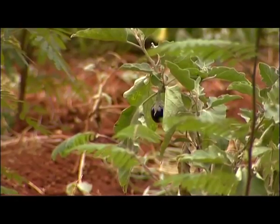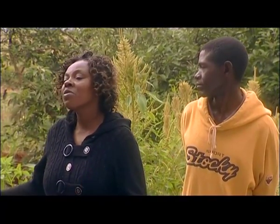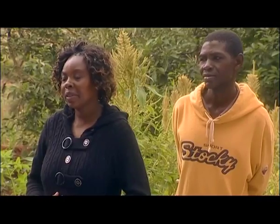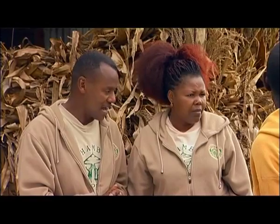So how has the water pan saved your time? We don't go and fetch in the dam. For now, we use it here. It saves you so many journeys. Yes. And maybe use that time to do some other work around the farm. Yes. It looks nice.